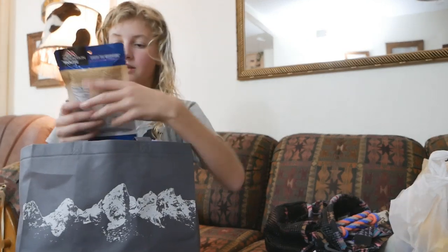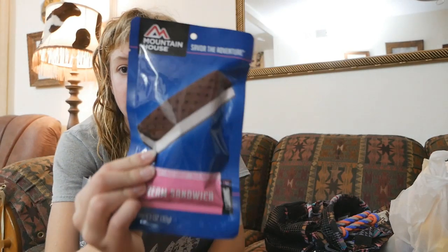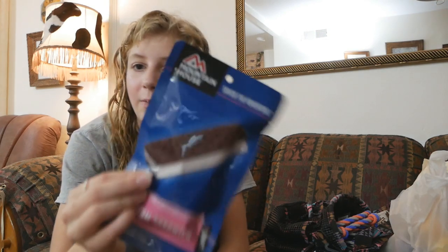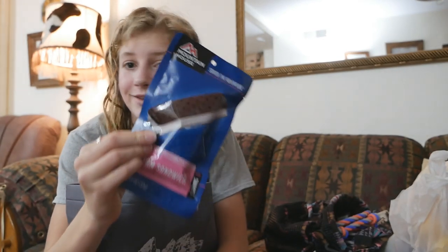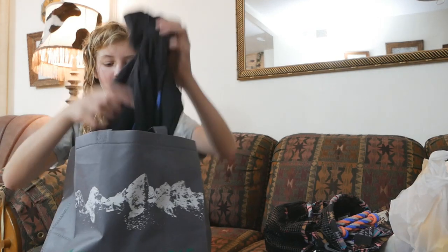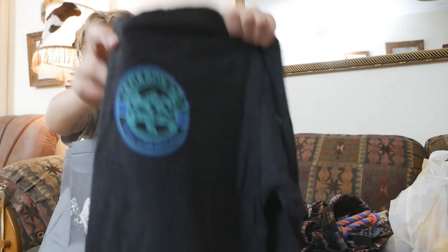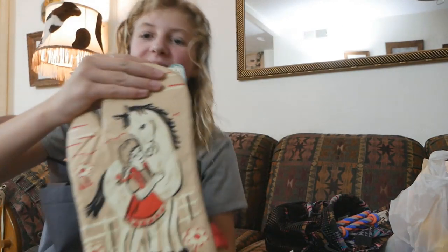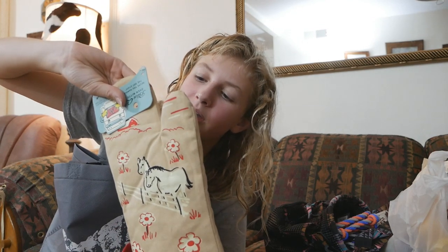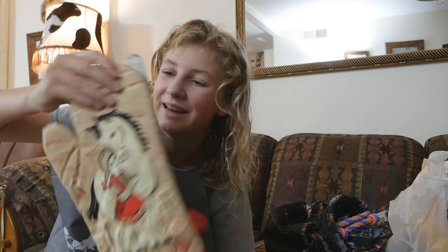I got, these are really good. So these are freeze dried ice cream bars, and these are really, really good. I just don't add water to it, and they're super good. So I had to get this when I saw it. And then my mom got this hoodie. This is Jackson Hole on it. Okay, so my mom got these oven mitts for my Aunt Christy for her birthday. Happy birthday.